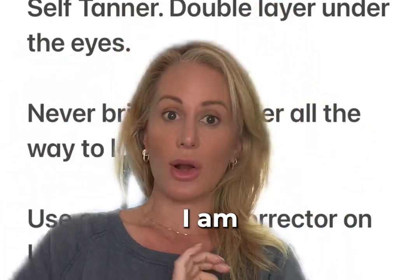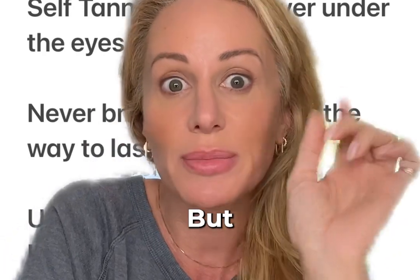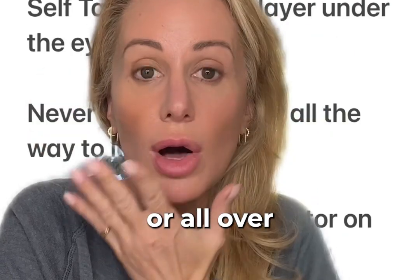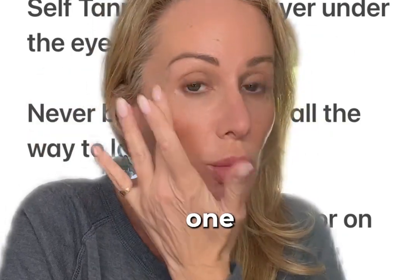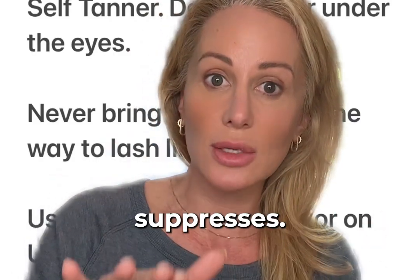Next, self tanner. I am such a believer in self tanner. It just adds so much life to your face. But the key is to do a double layer under your eyes. So apply your self tanner all over and then go in and do one extra coat under your eyes. You'd be amazed how much darkness that suppresses.